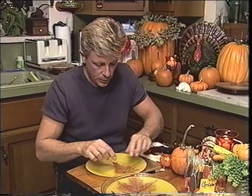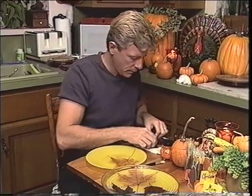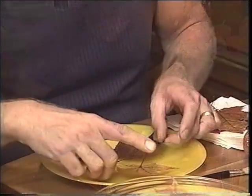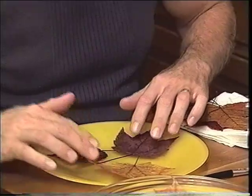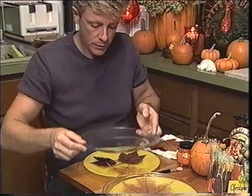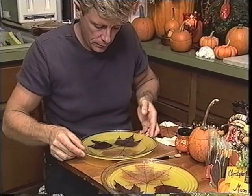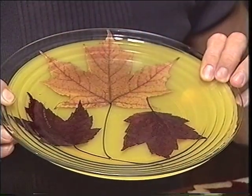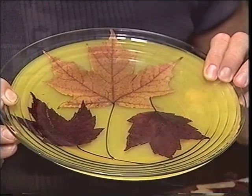Once they've dried, get a solid color plate. Now we're using plastic here. These are actually disposable. You can throw them away. And take your leaves, and you can place them any way you'd like. And I'll just put a couple of them on here like this. And just kind of arrange them so they look like this here. And then take a clear plate, and you can just put this right over the top, like we've done here. And then this makes a really nice setting for a table.